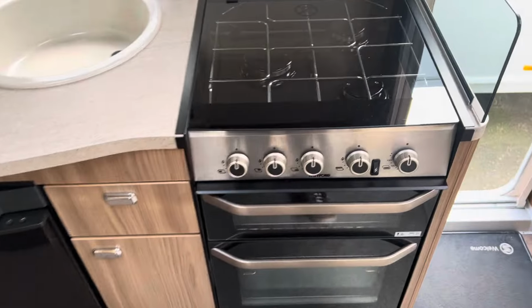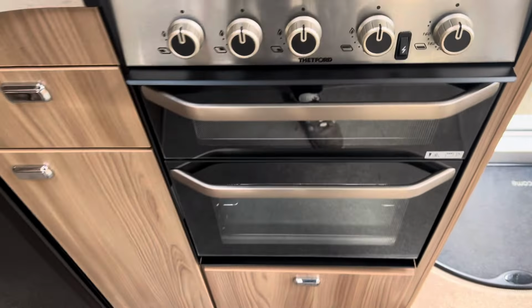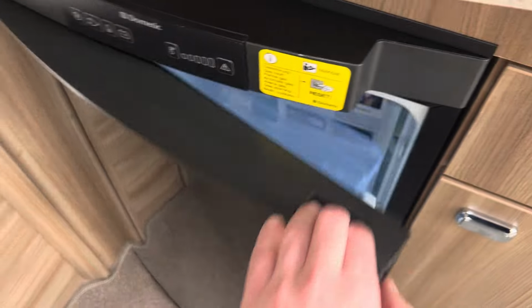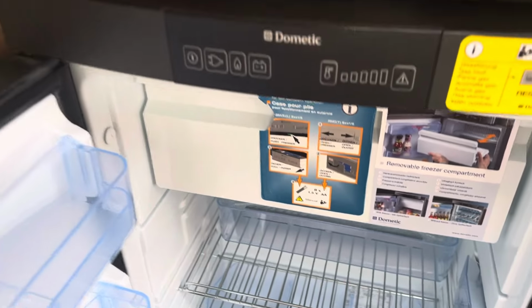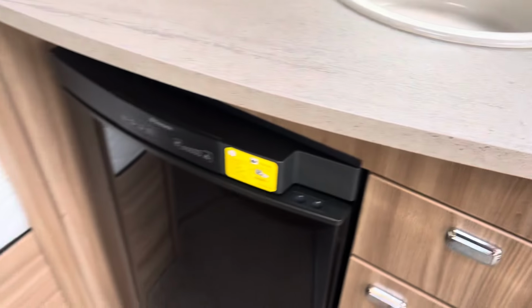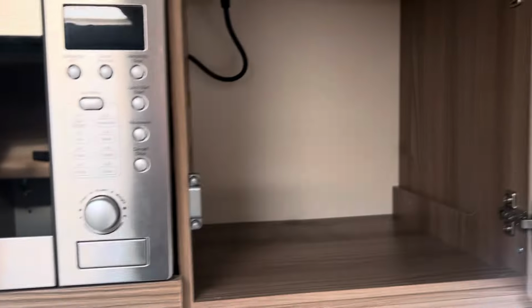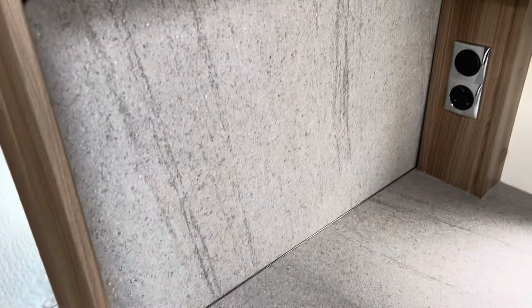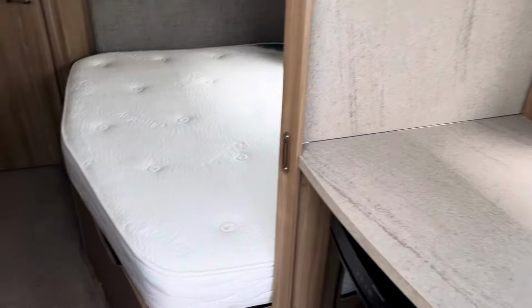And into your kitchen area, starting off with the cooker, you have a 3-burner gas hob and a separate grill and oven arrangement. Hot and cold mixer tap. Fridge from Dometic with the freezer compartment working on 240 volt, gas and the car battery for travel. A fully fitted microwave and additional storage cupboards with cutlery racks as well. To the left, you'll find a small little prep area, but it also does have the drop down worktop as well, so you can extend the worktop space.